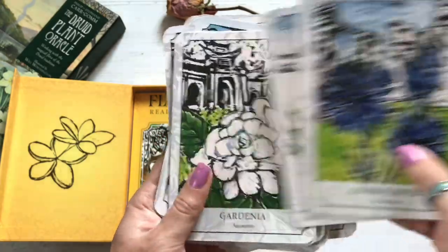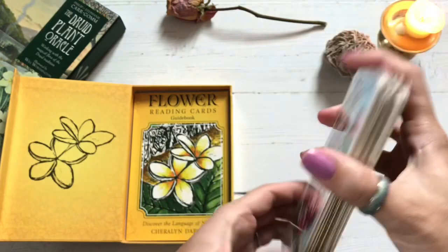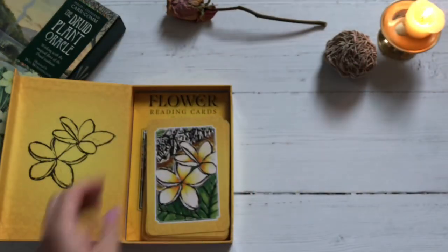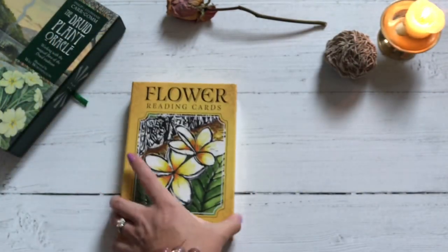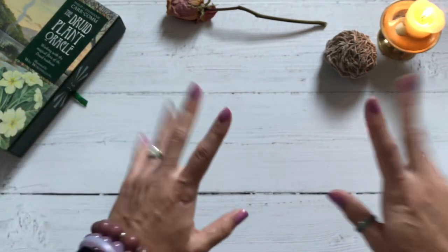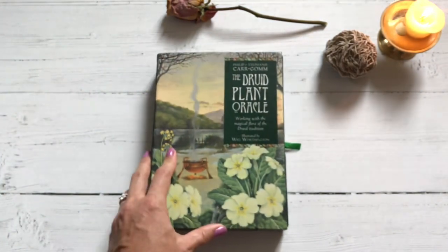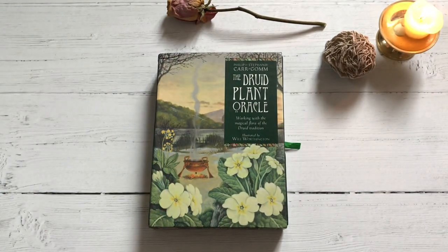So I've kept this one because I still really connect with it, but I have since gifted the other one because I love to gift my decks. But yes, it still is an often used deck. And oh my gosh, you're getting round to the very last deck. Oh! And this is the Druid Plant Oracle.